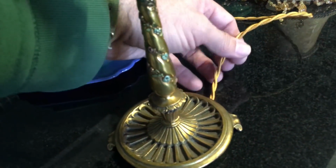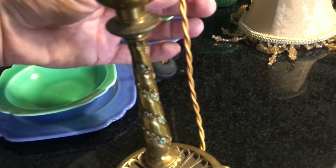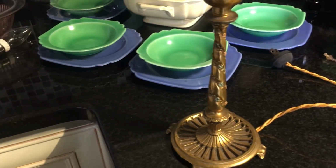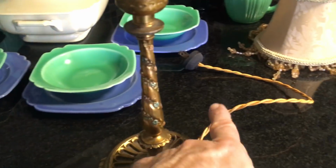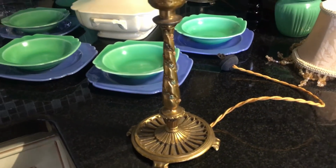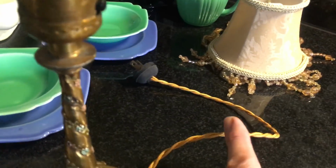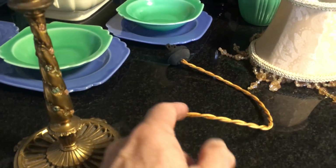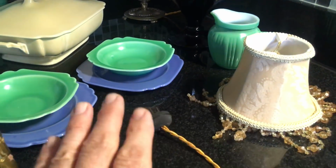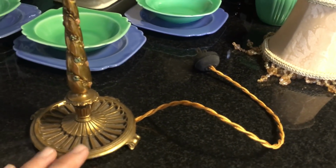I don't like to see modern, white plastic cords on antique lamps like this. Doesn't affect the value, but to me it affects the aesthetics of it, and I like this old stuff. Alright, having said that, some people might not want this funny old looking cord. It's not old, as I said, it's new, and that is an old plug. There's nothing wrong with it, it's completely safe, but some people are funny that way.